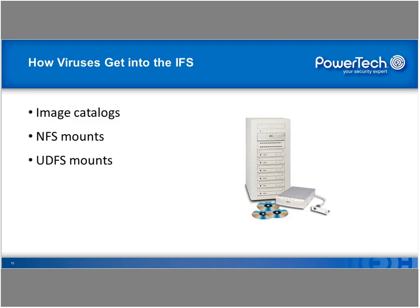Sandy, there's a number of other avenues, again, that we're introducing viruses, perhaps a little less common than the FTP and in other types of file share connections. But why don't you share with us just some of your experiences of some of the other ways that viruses can bleed into the integrated file system?